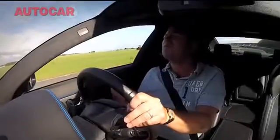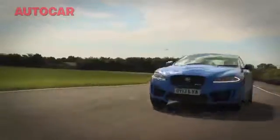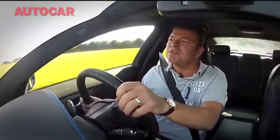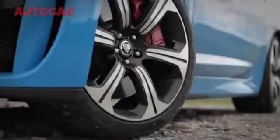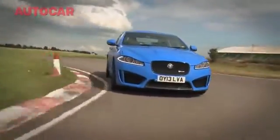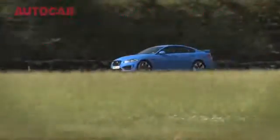If you want to explore what a car like this can do, you really do need to come to a track. And I have to say that despite the slightly disturbing 2-ton curb weight, the XFRS is an absolute hoot on a track. It does feel a bit big. The brakes do feel like they're being a bit taxed when you really lean on the car into a corner and ask it to stop in a big way. But you know what? It's fantastically well sorted, this thing.